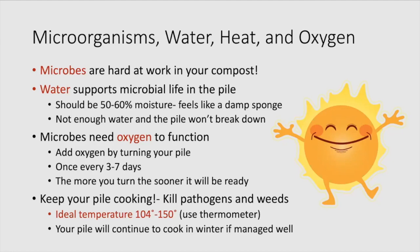The more you turn your pile, so once every 3-7 days, the faster it's going to break down. I am a very lazy composter, I will admit it, even in my silly little tumbler, but it's really going to help you be successful and hurry the process, because things happen really slowly here. They do not compost nearly as fast as they do in wetter climates. So it's going to take some more work in order for it to break down faster. The more you turn it, the sooner it'll be ready.